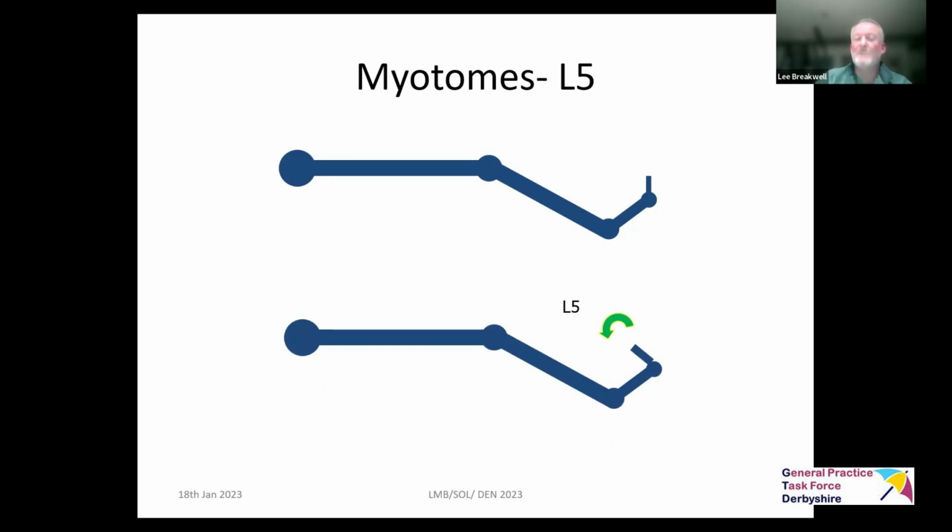So 2, 3, 4, 5 is knee, hip, knee, ankle, big toe. 2, 3, 4, 5. And then if you're trying to remember it, the big toe is thumbs up is 5. So if you think that as your big toe, that's L5. Does that make sense? Is that clearer? Is that clear? No, that was really, really useful.